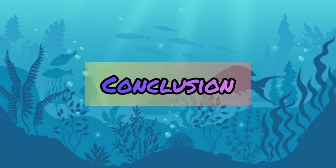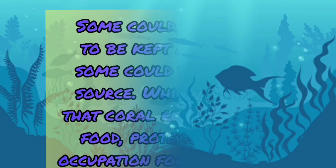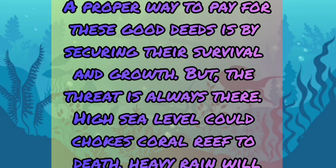Conclusion: coral reefs are valuable gems found in nature. A coral reef is like a garden under the sea that can provide calmness. It is a home to more than 7,000 species of fish. Some could be exotic to be kept as a pet, and some could be a food source, which means that coral reef provides not only food, it also provides protection and occupation for mankind. A proper way to pay for these good deeds is by securing their survival and growth.